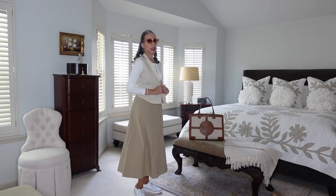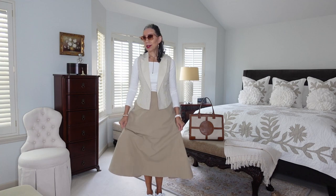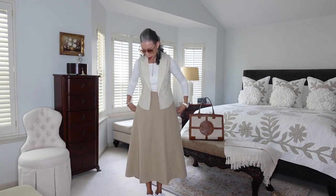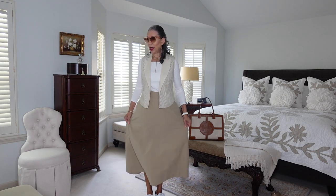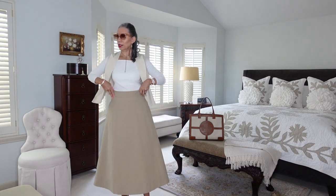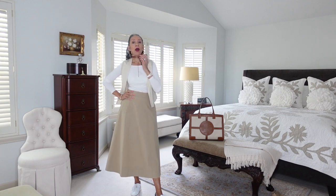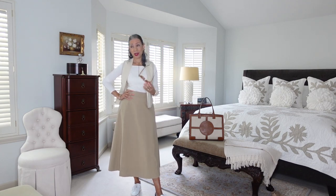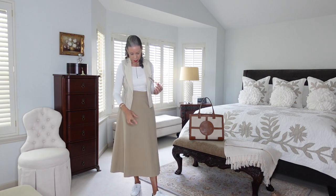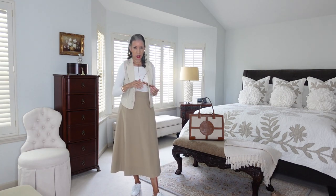Look number one, let's keep it casual and comfortable and cool and classic. The piece that I am featuring in this look is this Banana Republic khaki A-line skirt with pockets. Look at that, ladies. It's a good little skirt to add to your wardrobe. I wish it was longer. It didn't come in a tall because it's from Banana Republic Factory. And sometimes you can get a tall, sometimes you can't. Because I would love it to be a couple more inches longer.